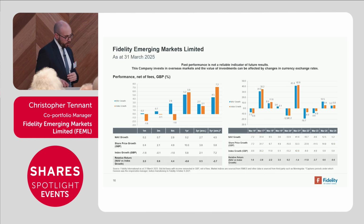And then finally on performance, so this goes back 5 years. We've been running this trust for just over 3 years, and so positive performance relative to the market over that 3-year time frame, and particularly over the last 6 months. It's been a strong period of performance for the trust relative to the EM benchmark, and this goes up until the end of March, and April's been a very strong month as well. We're quite well positioned for what's going on with the US tariff announcements, given that Latin America exposure.